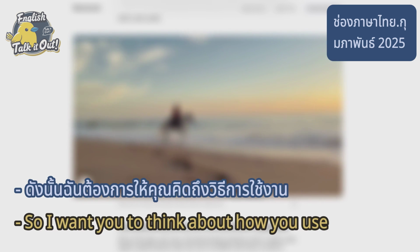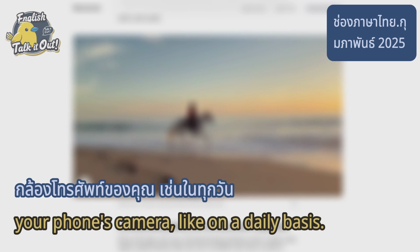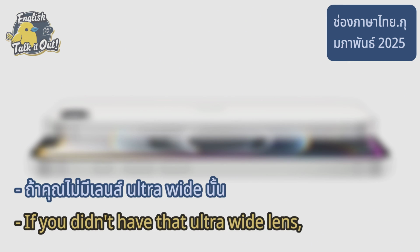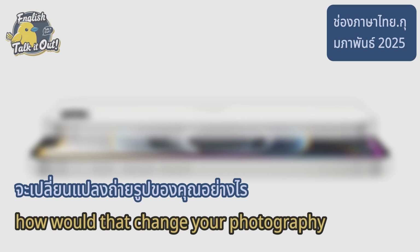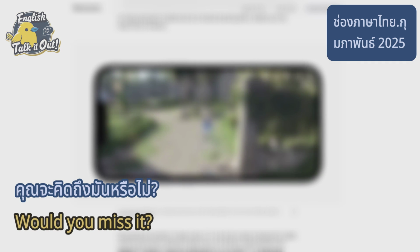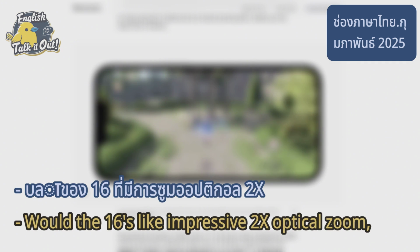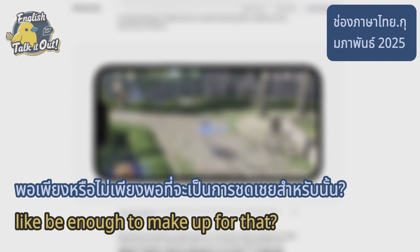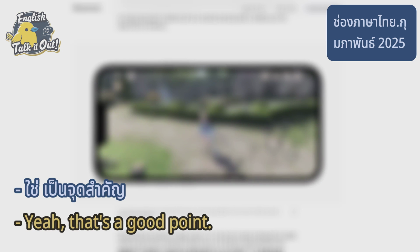I want you to think about how you use your phone's camera on a daily basis. If you didn't have that ultra-wide lens, how would that change your photography or video recording experience? Would you miss it? Would the 16's impressive 2x optical zoom be enough to make up for that? That's a good point.